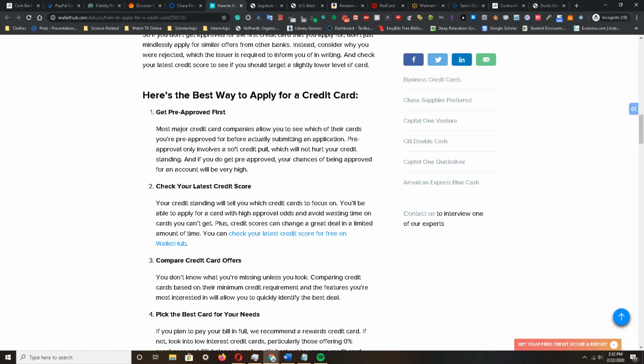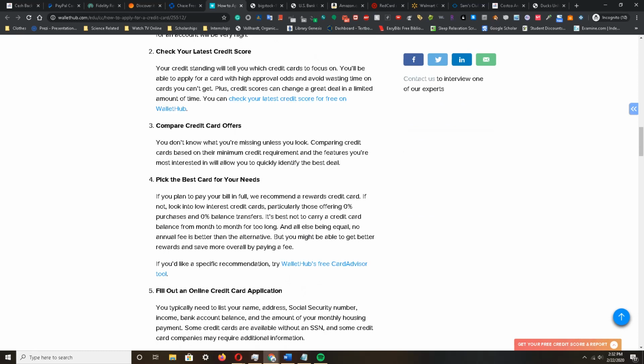Then the next thing that you can do, as recommended by this article, is that you should compare the credit cards that you're looking to apply for. For this specific video, we're looking at the maximum cash back for your purchases. From there, you go for the credit cards that you want and you fill out an application. And generally, you'll have instant information on whether or not you are approved or denied for that credit card. Sometimes it might take a little bit longer depending on which credit card you're applying for, but it shouldn't take any more than about a week or two.